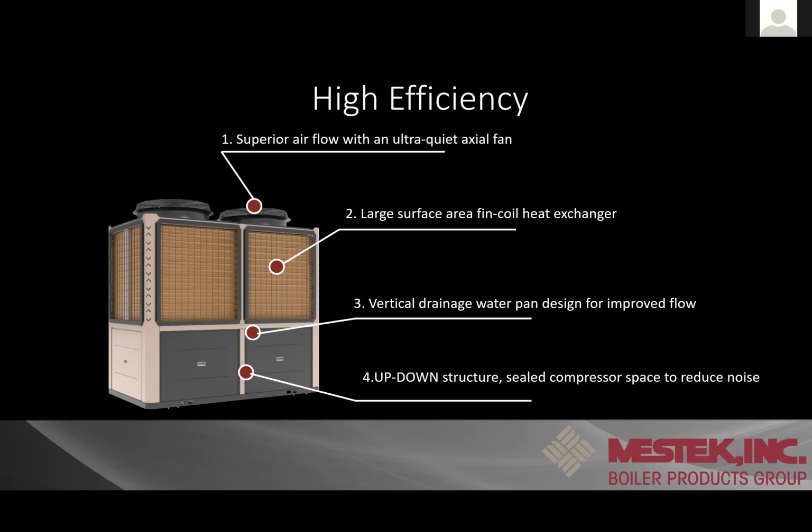Vertical drain. You won't see this in Southern California, but if it was freezing out, there's a pan heater in there, and then you have the vertical drain. So if we're into defrost, we're just draining that condensate out. We're not going to freeze it up. Okay. And then up down structure, sealed compressor space to reduce noise. So down in that lower cabinet, those 2 gray doors, that is sealed. And there is what I'll call almost like an egg crate type of foam there for sound attenuating. And again, super quiet operation.